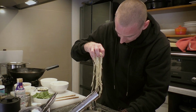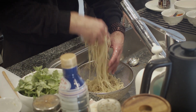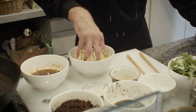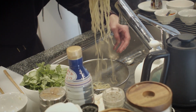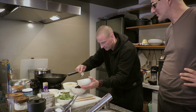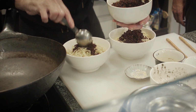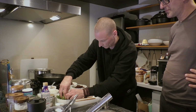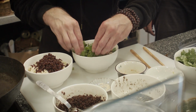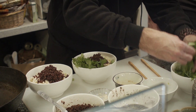And you can see how they fall. See how it's kind of like glue? When it falls like that, that's the right kind of texture that you want. Then you're going to take them and put them in your sauce. Dress the top. Easy, right?